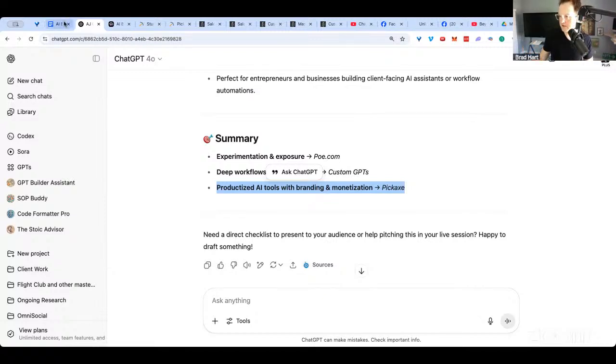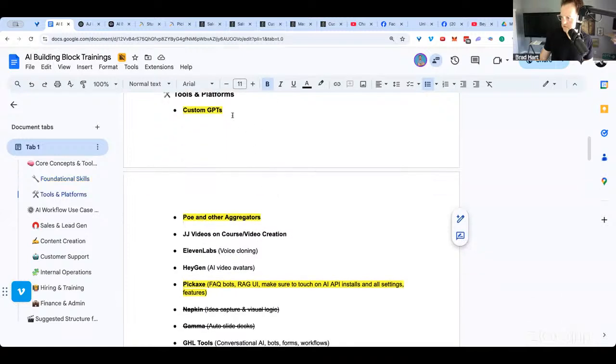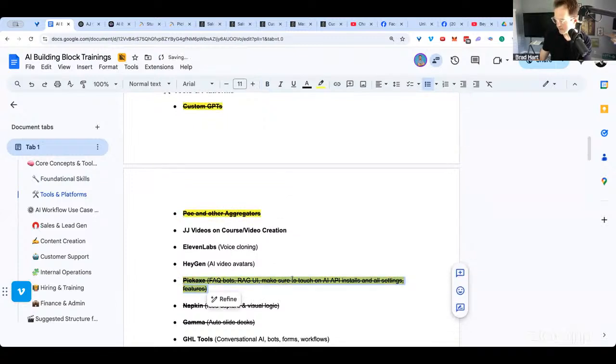Next week, we're going to be going into some other topics. This is what we covered today. We have custom GPTs, Poe and other aggregators. Let's just go ahead and X these out while we're talking about them. The pickaxe, we did that.